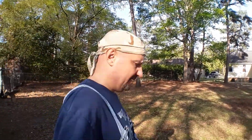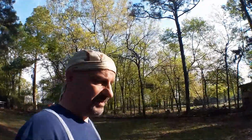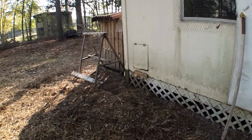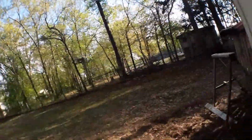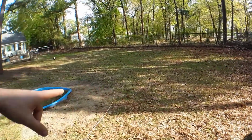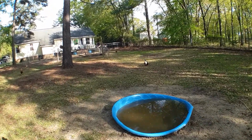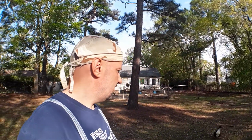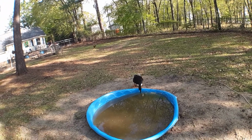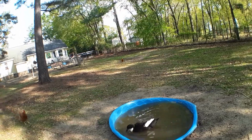Okay, so major dilemma, I'll show you. There's the duck door, and it's gonna come out right here, but I want them to be able to get here into the pool, which right now you can see I haven't dumped all the water back out yet, it's a cesspool. Of course, Mocha will get right in, that's her pool. At least she thinks it's her pool.